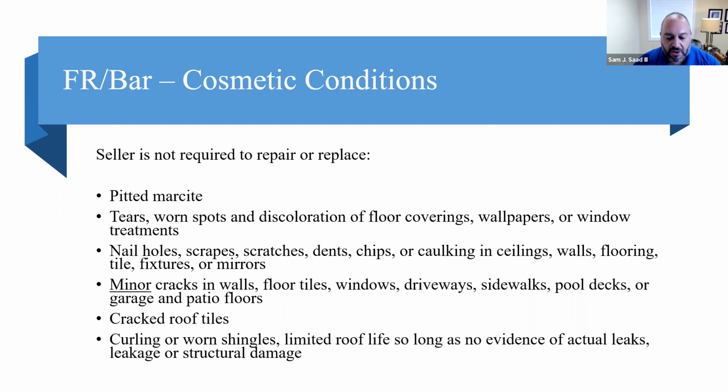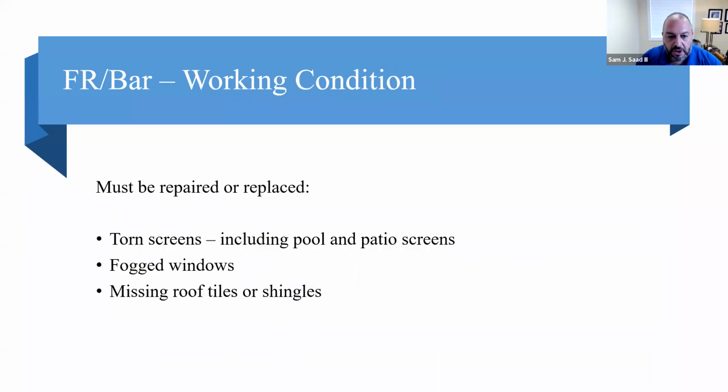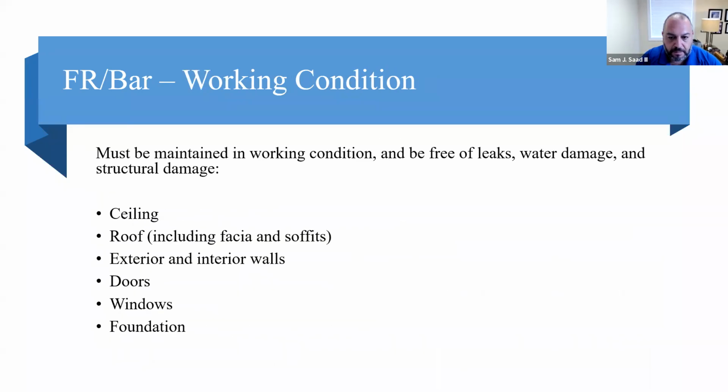If there's a minor crack in the floor tile, or a big crack in the floor tile, it may portend a foundational issue, and I would want to get that inspected. If there is a foundational issue that we noticed from the floor tile cracking, then obviously we've got a problem. We go back to the other structural damage, including everything here.